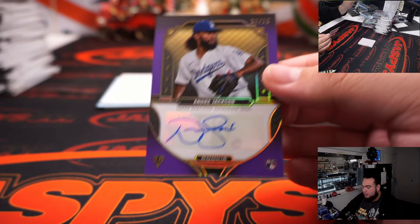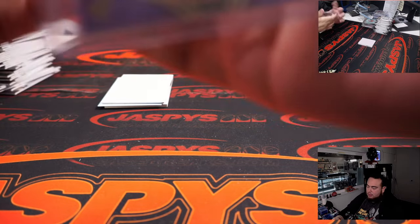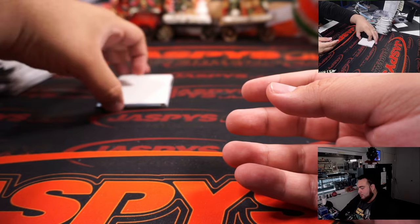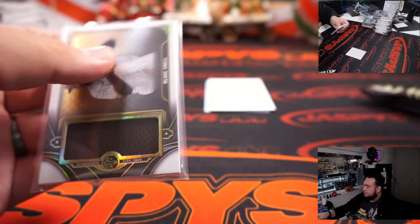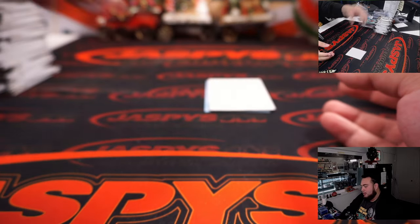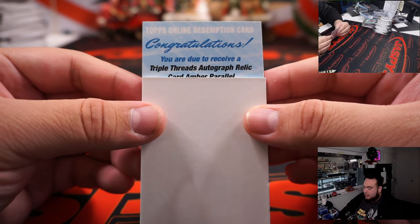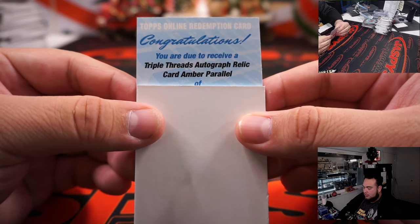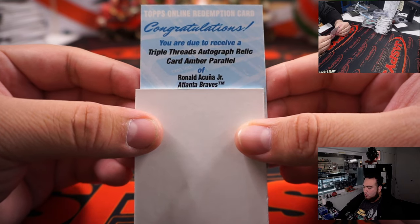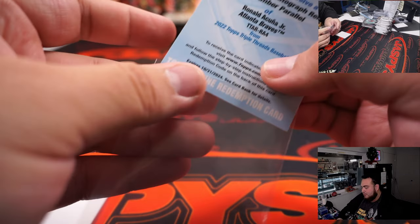Andre Jackson for the Dodgers, 33 out of 75. Rookie autograph. That's going to the Dodgers and Ed as well. Got a redemption there. Blake Snell to 48. Padres going to Ed. And here we go, guys. Last hit of the break. Triple Threads, autograph relic. Amber parallel. So that should be at an 18. I think me and Diego were looking that up earlier. Ronald Acuna Jr. And that is going to Dustin and the Braves.